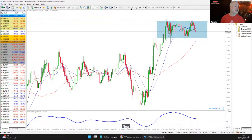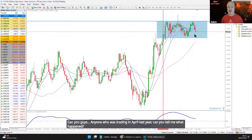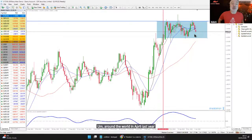Now, that started in April. It started over here in April last year. Anyone who was trading in April last year, can you tell me what happened around the world in terms of trade that could impact all the countries' trade or currencies last year in April? I'll wait till someone throws out a suggestion.